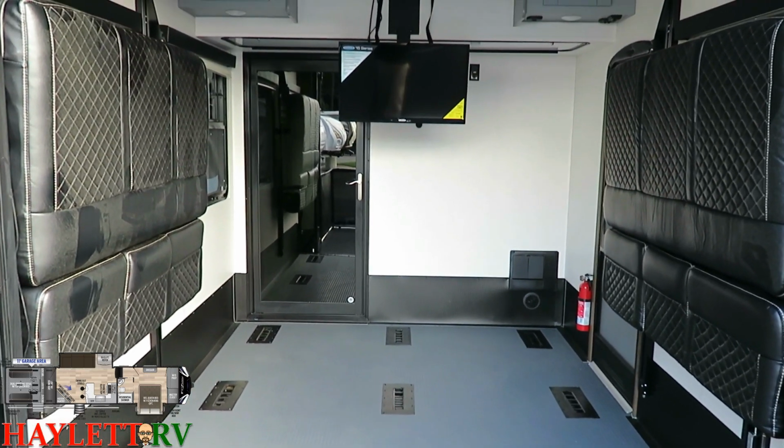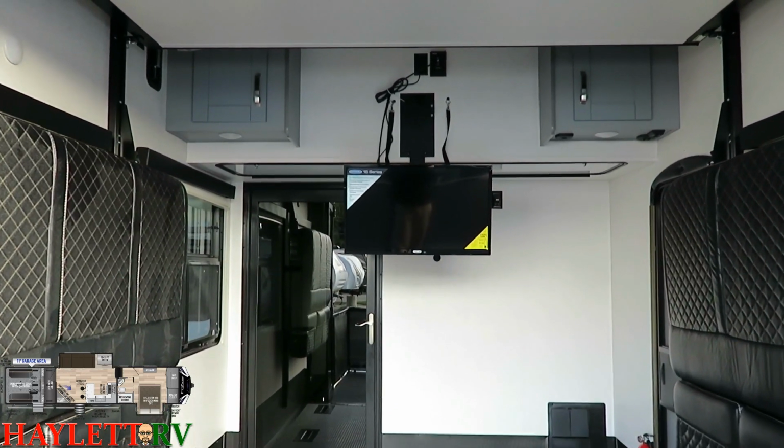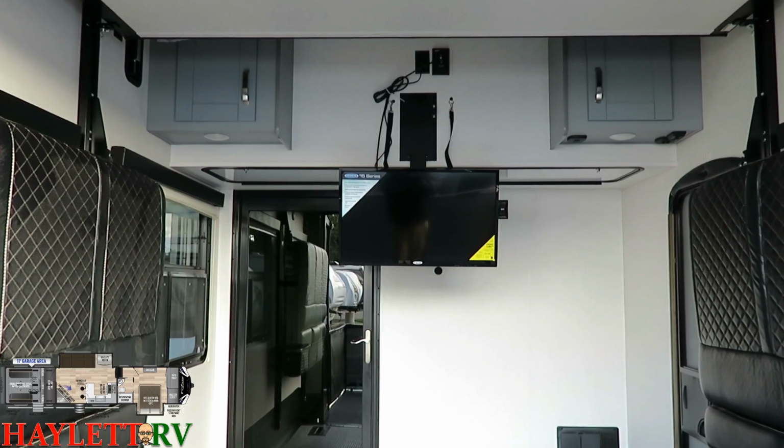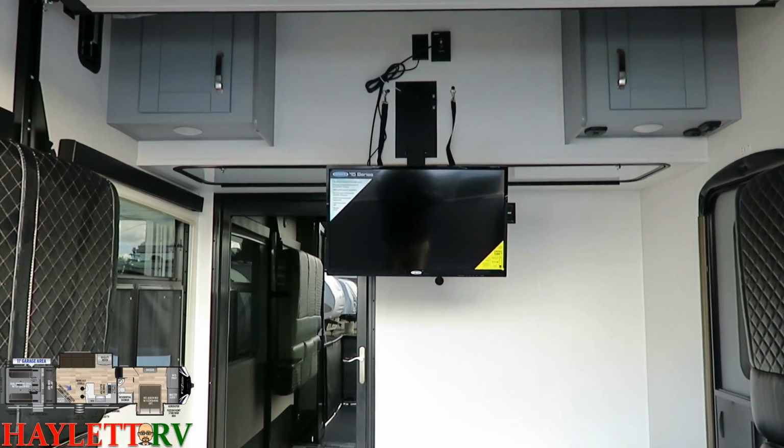Like the way the TV drops down here. A lot of fifth wheel toy haulers are set for a TV in the garage. When you get into your upper echelon products, you tend to start seeing the TV actually included, which is part of the budget variance on them, of course.